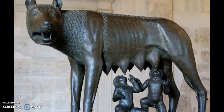Her face and tail are going the exact same way, and in this angle of the photo, it would be towards us. And she's standing in a tense, watchful pose, with alert ears and glaring eyes for danger. The Capitoline She-Wolf is holding all the responsibilities for the three lives in this piece.